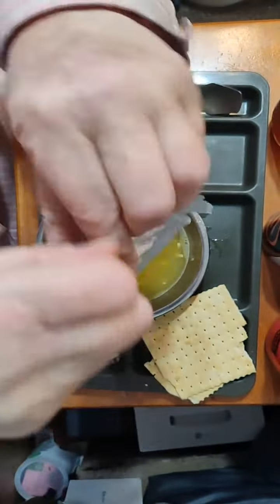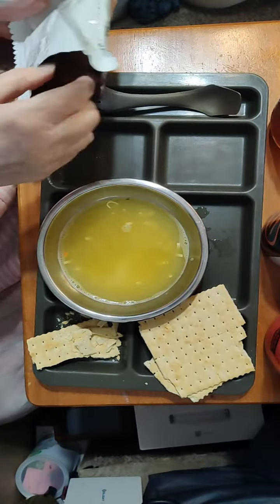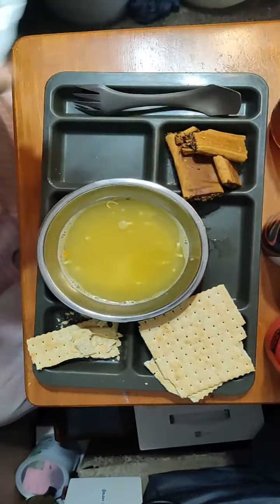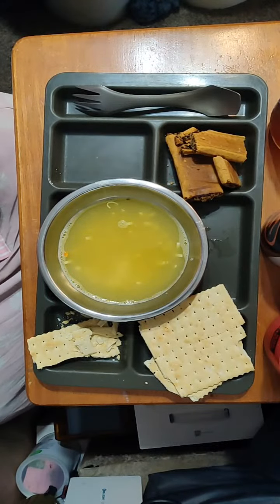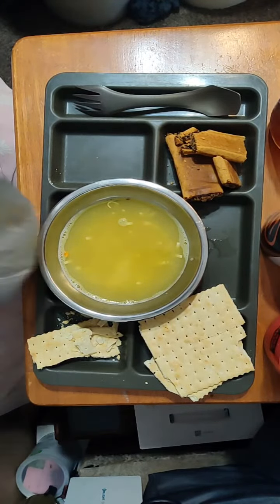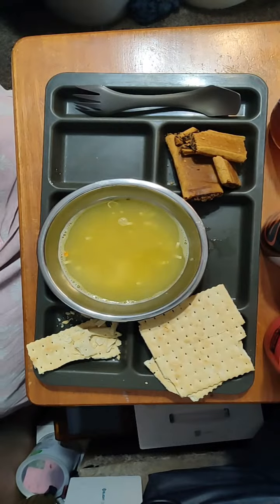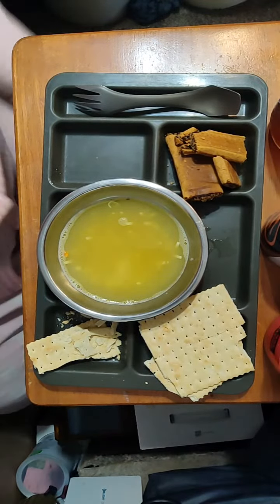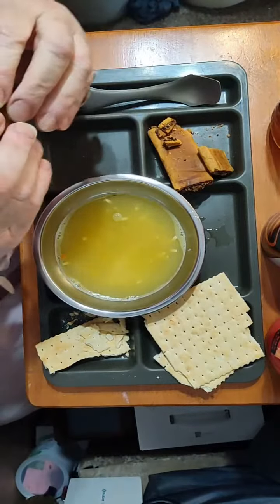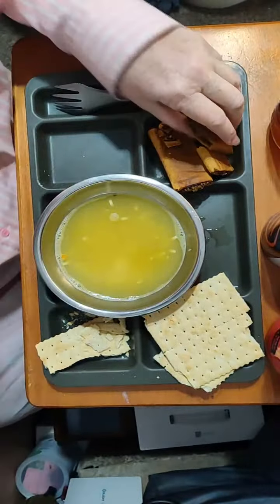These fig bars might be really, really dark, but they are also broken. And they smell exactly like a fig Newton, although a very old fig Newton. But you can get a good cross section of the fig bar there. They actually don't look too bad.